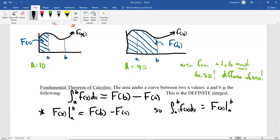So finding an area under a curve is not really any more complicated. You still have to do an integration. It just means you're going to be plugging in two values into it and subtracting what you get. So again, integrate, then plug in the upper and lower limits. Some people will say left and right hand limits. That works too.